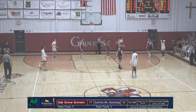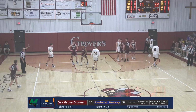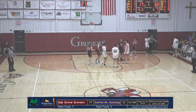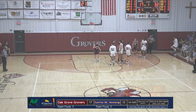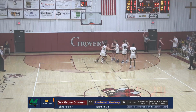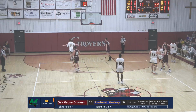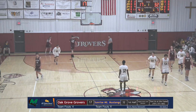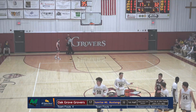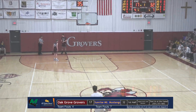He was wide open. The pass inside was tipped out of bounds by Mason Martinson. I'll stop the clock with 4:10 to go here. Need to catch up on our team fouls. I apologize for that. Catch and shoot. Missed the mark there. 32-17. Foul 7-4. And that is now all correct.